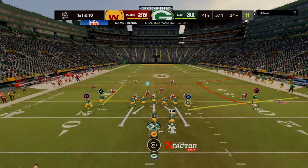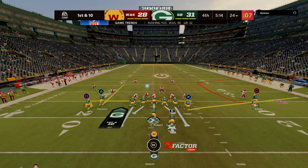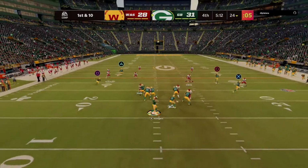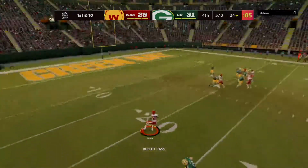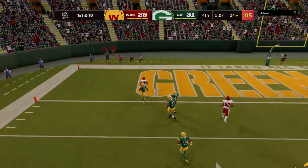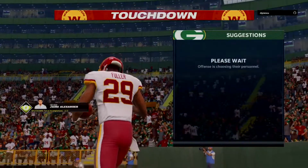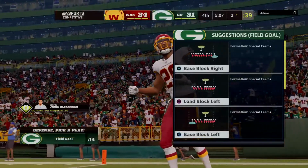The Packer offense ready to get their next drive underway. Their lead back down to one score after the touchdown a moment ago. First down's a must on this drive as they start. And look at this. They get the turnover they needed. It's intercepted. Picked by Kendall Fuller. And he will bring this one back. It is a pick six for a Washington touchdown.